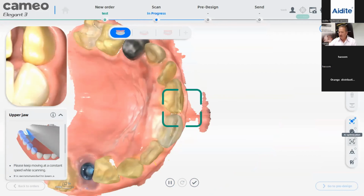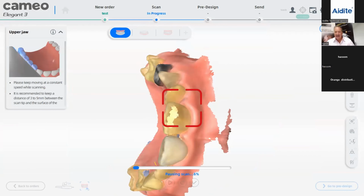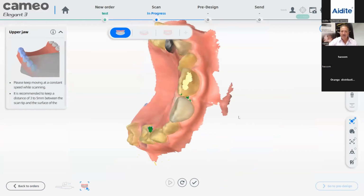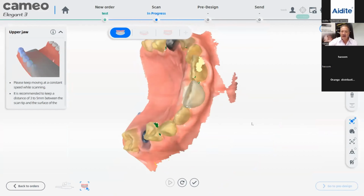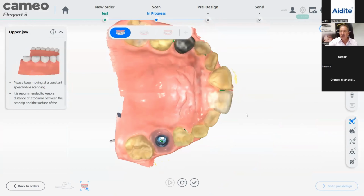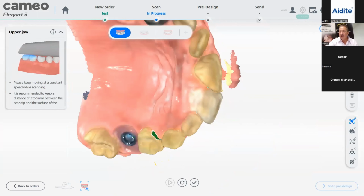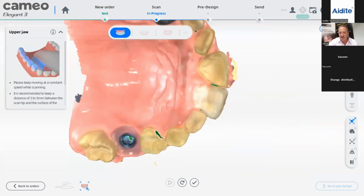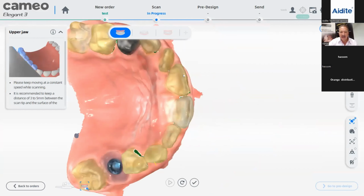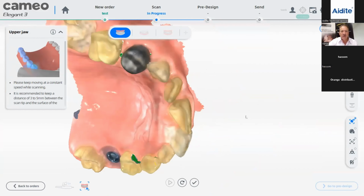Let's say you have scanned it. If you want to remove parts which have not been connected with the tooth, you go here, remove isolated data. You press here, and it will remove any isolated data. So the data which was here in the air, it removed it, okay?